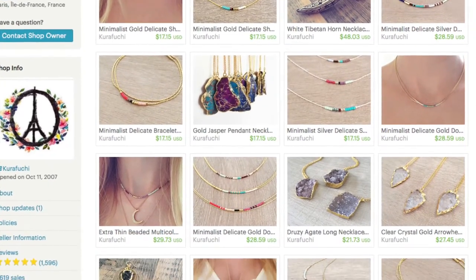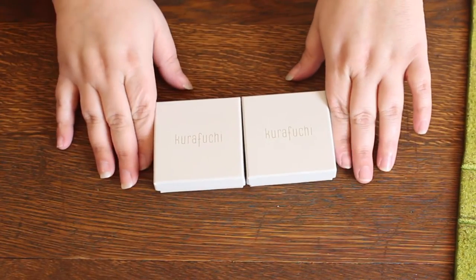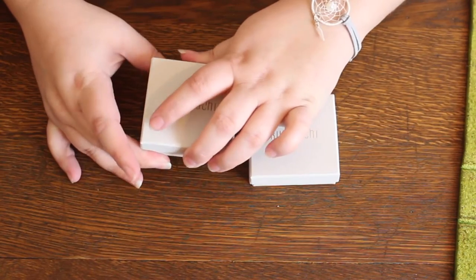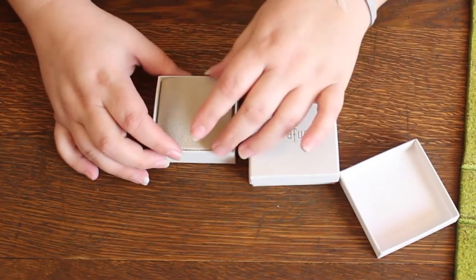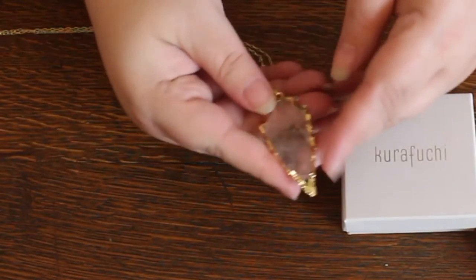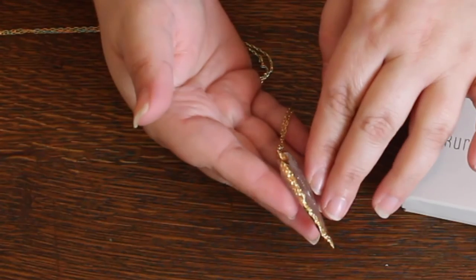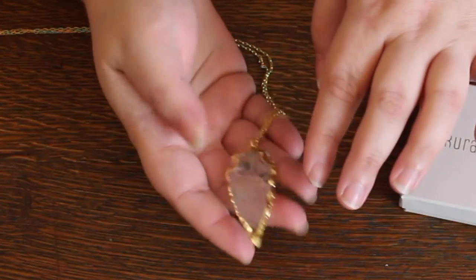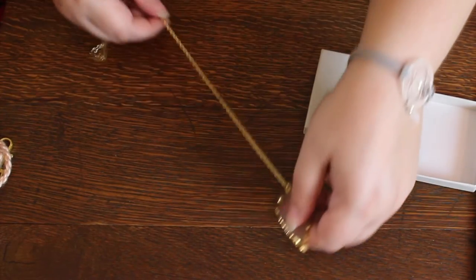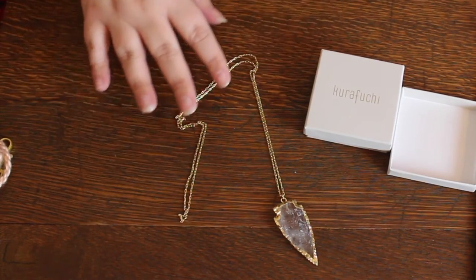He ordered these, I believe, from her Etsy shop, because I actually sent him a "please buy me this stuff" for our anniversary list, and he did good. The first necklace is gorgeous. It is this beautiful clear quartz arrowhead with gold leafing around it. Isn't that stunning? And the chain is really long too, so it's not gonna be really tight on my neck.